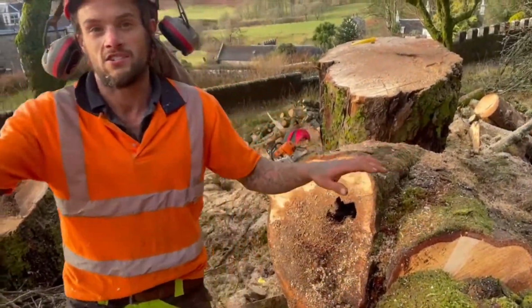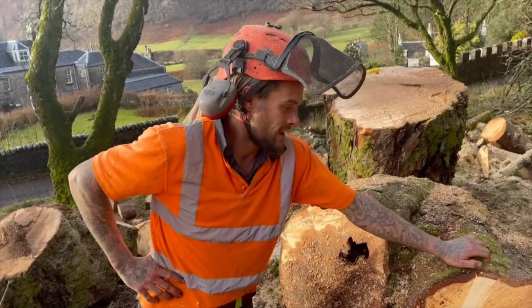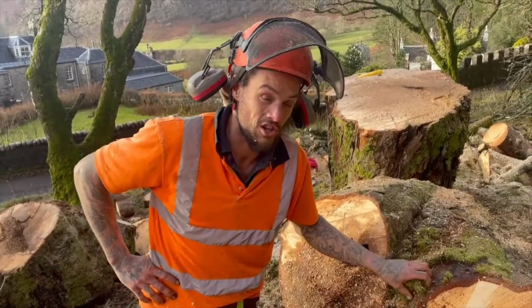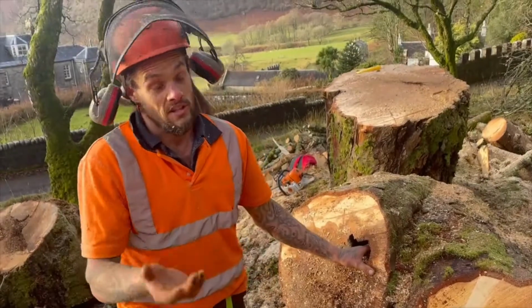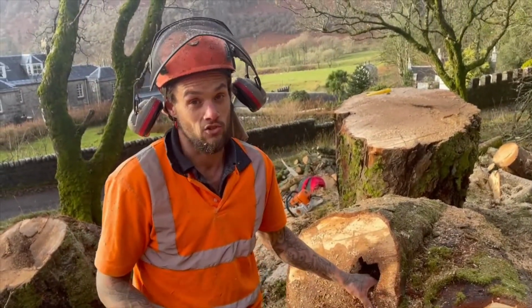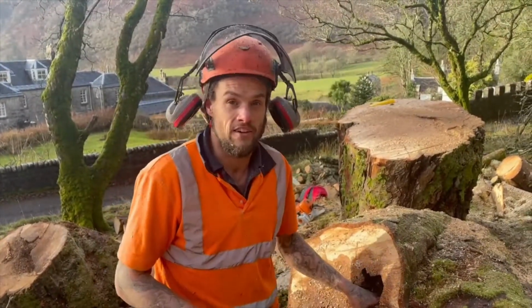Oh, actually I've made an error. I think I lied to you at the start and said this was a sycamore, Acer pseudoplatanus. But I was wrong, it's a horse chestnut, Aesculus hippocastanum. And you tend to find that with horse chestnuts, once they get to maturity, they do succumb to disease. Canker's quite popular is the wrong word, but they do succumb to bacterial infections.